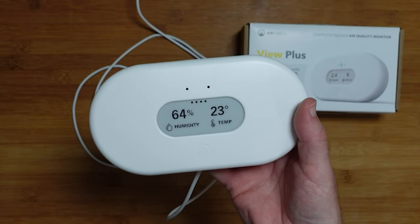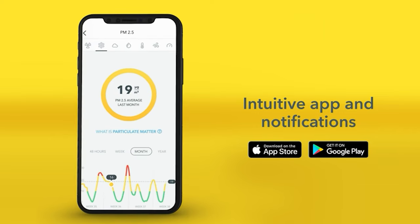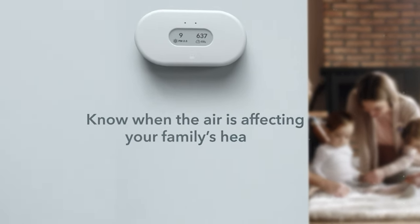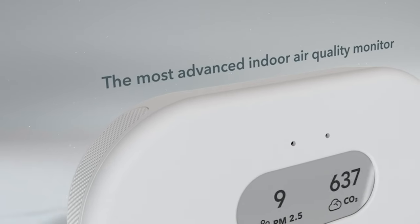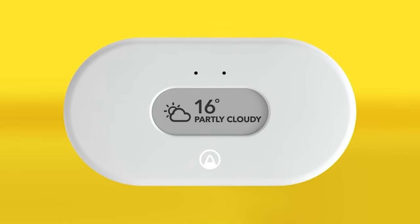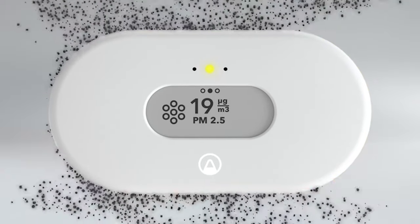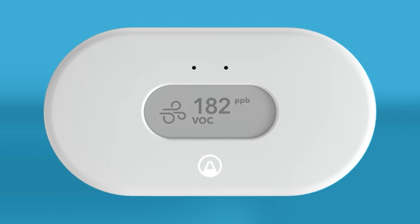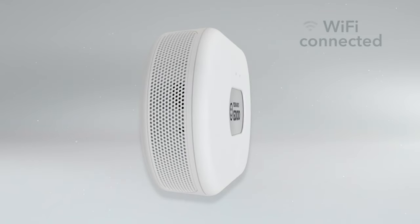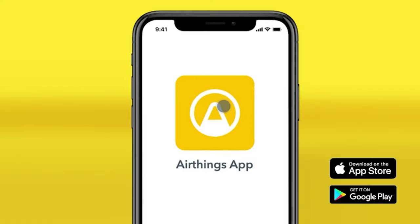The View Plus offers short and long-term graphs of data, with more detail via the app. It also offers tips on improving indoor air quality. The measures include passive diffusion chamber radon sampling, alpha spectrometry, non-dispersive infrared, NDIR, for CO2, and laser scattering-based optical particle counter for PM2.5. The View Plus has IFTTT functionality and connects to Amazon Alexa and Google Assistant.